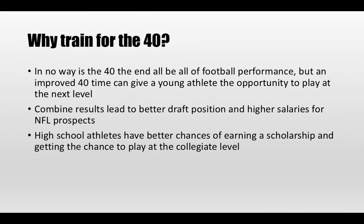So, why do we train for the 40 in the first place? Now, like I mentioned before, in no way is the 40 the end-all, be-all of football performance, but an improved 40 time can give a young athlete the opportunity to play at the next level. Good results lead to better draft position, higher salaries for NFL prospects, and for high school athletes, it gives them the chance of earning a scholarship to the school of their dreams and getting a chance to play at the collegiate level, which is something not a lot of people can say that they've done.